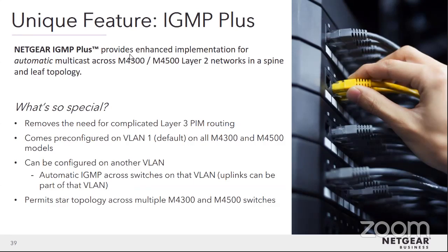Now, when Netgear first became really heavily involved in the ProAV side of things, which it has been for the last few years, we quickly realized that in a one switch solution, it was very simple. It can be plug and play. I can plug everything in. It just works, all at layer 2, same VLAN, and the pre-configuration settings that we provide will do the job for you.